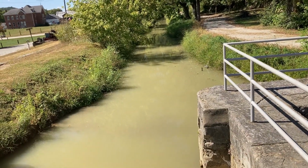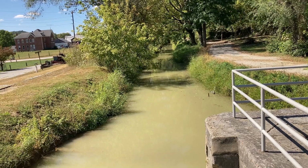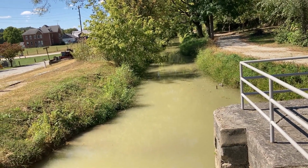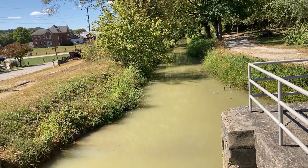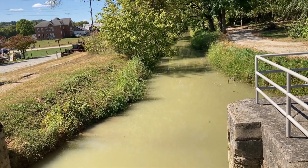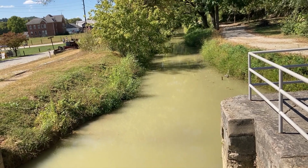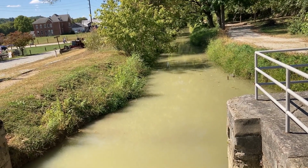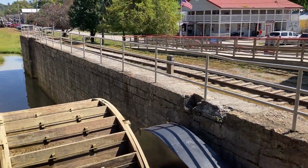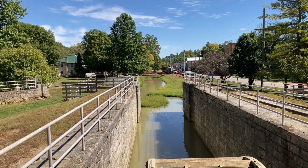This canal went all the way to Cincinnati. And so goods and services, or goods, like grain, went up and down the canals. That's how they moved things before mass transit and semis and all that kind of stuff. And there's several places along the canal that had little towns sprout up, and mills and whatnot, where they used the power of the water. So it's a really, really cool place here in Metamora, Indiana.